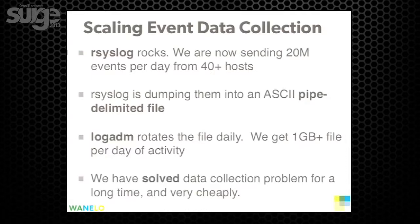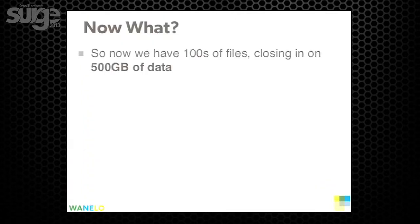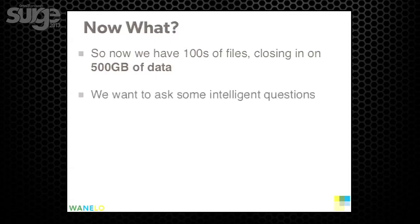So at this point, we've solved the data collection problem. We're now collecting this data, we have it, pushing each file to NFS somewhere. Later, we can figure something out with it. So yeah, if you need big data, we have it. So now what? We have hundreds of files closing in on 500 gigs, almost a terabyte at this point. And we want to ask some intelligent questions.